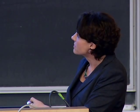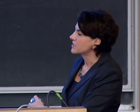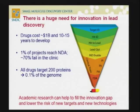So it's my belief that academic research can help fill this innovation gap and lower the risk of new targets by understanding those new targets better, and new technologies by understanding how molecules work and how molecules interact with proteins better. Okay, and that is my history of drug discovery and the process of drug discovery.